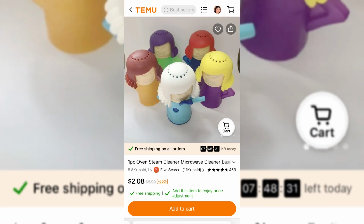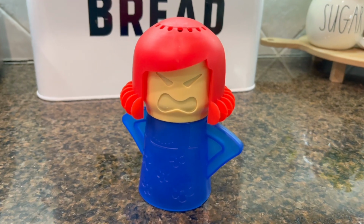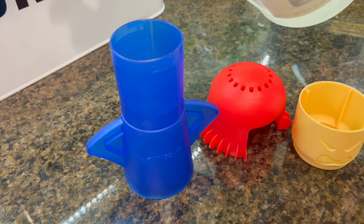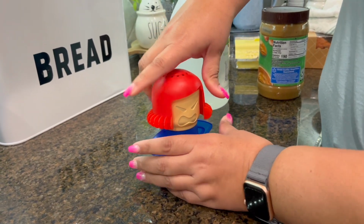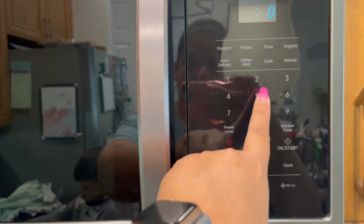Speaking of microwave messes, if you do have some messes to clean up, this angry mom microwave cleaner works so well. You just add some vinegar and some water to the mixture, and you put it in the microwave for about 5 minutes, and it makes it very nice and steamy in your microwave, and the grime just comes off so easily.